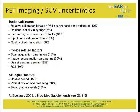What affects PET imaging? It's quite connected with the discussion about artifacts. There are technical factors that can really affect SUV measurement, like the relative calibration between the PET scanner and dose calibrator, residual activity. Someone today talked about the problem of residual activity in the syringe. Also incorrect synchronization of clocks, injection time being different versus calibration time, and the quality of administration. If there is an out-of-vein injection, SUV can really be affected.